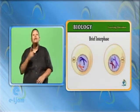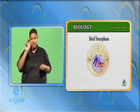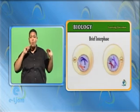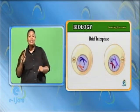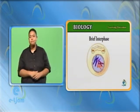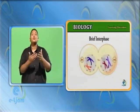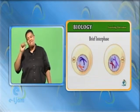At the end of meiosis 1, a brief interphase occurs. During interphase, no genetic material, DNA, synthesis occurs. However, chromosomes recondense and the second meiotic division begins. The purpose of the second meiotic division is to separate the chromatids from one another. It should be noted that in some organisms, interphase does not occur at this point. Instead, the process moves directly from telophase 1 to prophase 2.